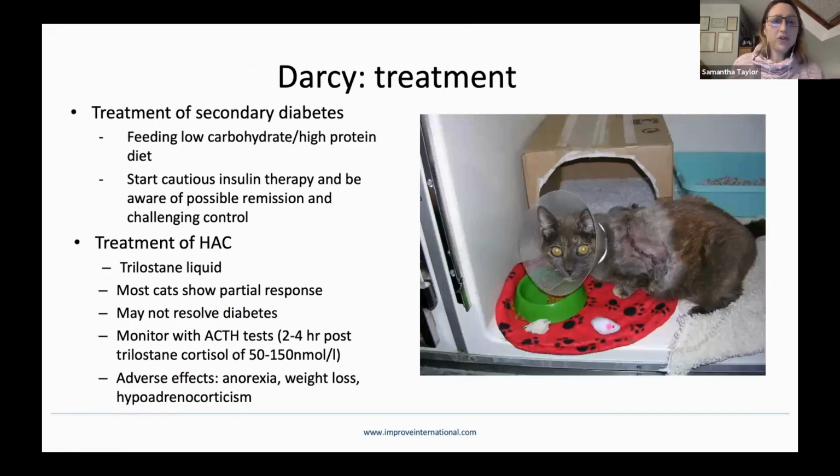So how do we treat cats with Cushing's? Well, we manage the diabetes, which in itself can be difficult with a comorbidity, but I'll talk about that in a moment. Feeding a low-carb diet makes sense, starting insulin therapy makes sense, but being very aware that as we try to treat the Cushing's disease, we might have unpredictable response to insulin. And then we can use trilostane, and trilostane or Vetoryl is reported for the treatment of hyperadrenocorticism in cats. There are quite a few reports of its use. There is a liquid available in the UK and I think in other countries, so that allows better, more accurate dosing. Most cats will show some response, but they may not resolve their diabetes.